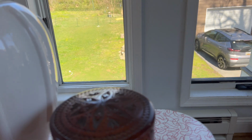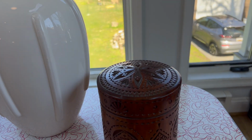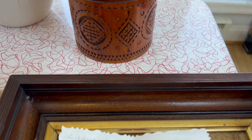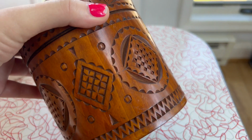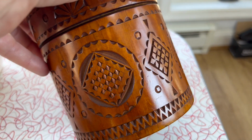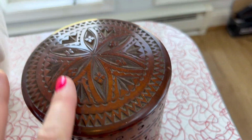This one estate, they had notes and everything. Like, I wore these buttons on a dress, and everything. And this box is gorgeous. Let me show you the box first. Sorry, I was skipping ahead to the note. The lid sticks quite a bit. It is beautifully carved and in wonderful condition.